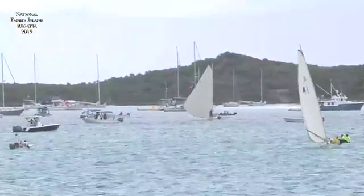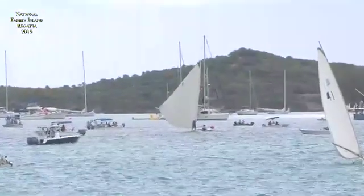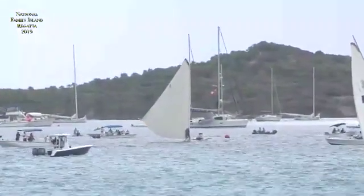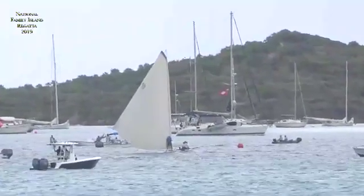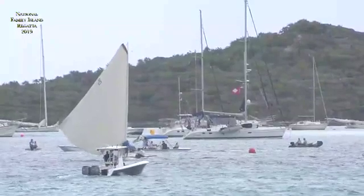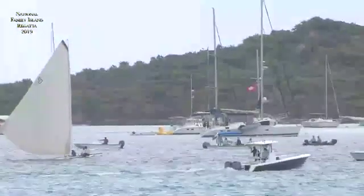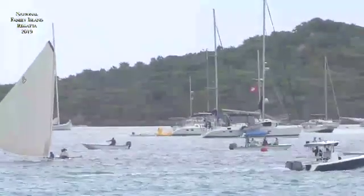And Reg, I don't see the third place boat. I'm thinking the third place is going to be Balreg. Should be Balreg. If she's going to come around anytime soon, it has to be now. There's going to be absolutely no chance of catching the Widdy K if they don't get around that buoy.